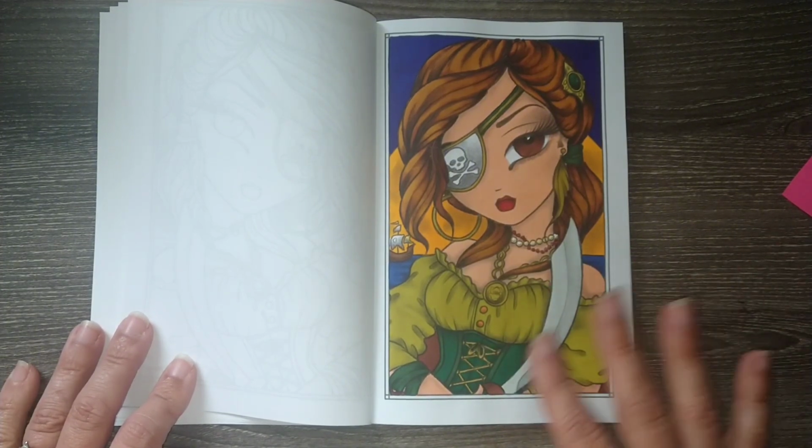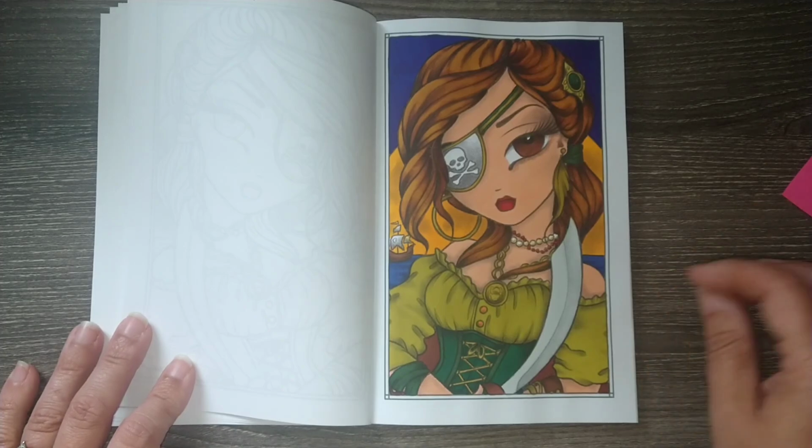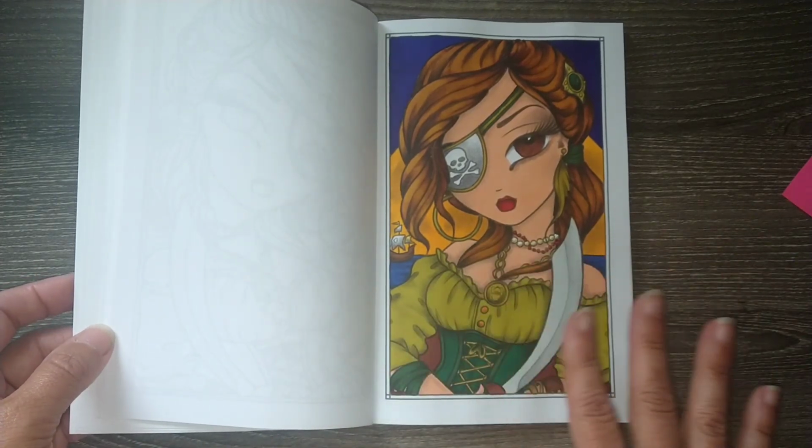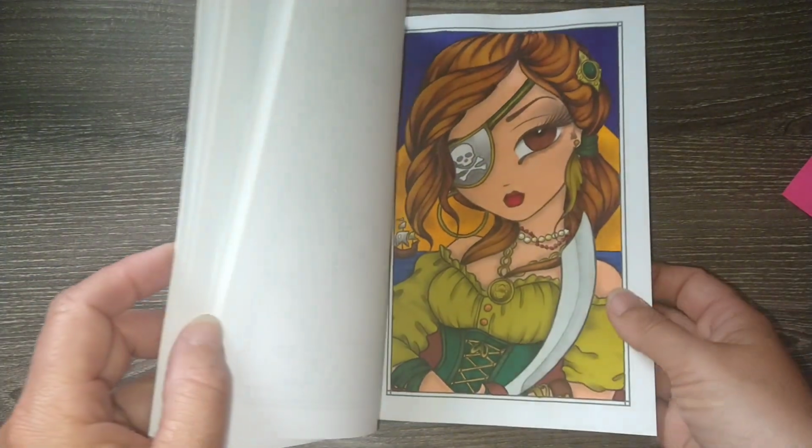I liked it. I kept going back to it and looking at it and thinking, I just like this just the way it is. I don't want to put anything else on it. I just like it the way it is, and I do. So that was a really fun one to do, and my second completed one in that book, which is really fun.